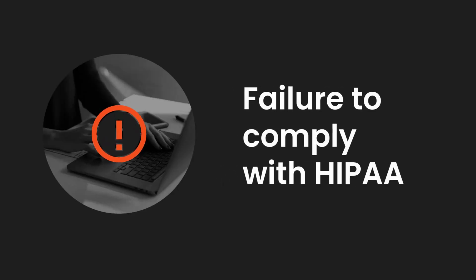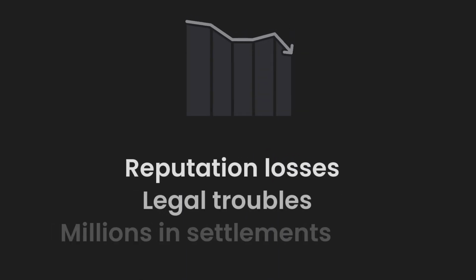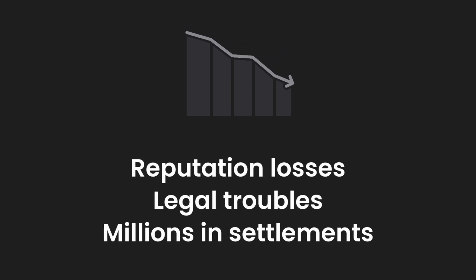A healthcare company's failure to comply with HIPAA can result in a fine ranging from $100 to over $1.5 million in case the company was aware of the breach and did nothing. It also leads to a loss of reputation and costly legal proceedings.